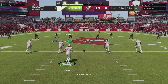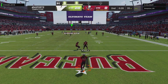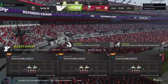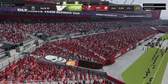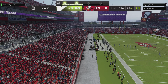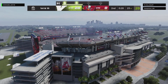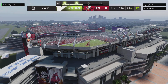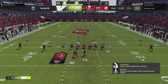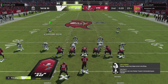Following the touchdown, ready to kick it away is Carlson. And not wanting to risk anything here late in the half, he'll just take a knee and they'll bring the football out to the 25. The Tampa offense ready to get their drive started. And they've got less than 30 seconds to go here, so not a lot of time to work with.